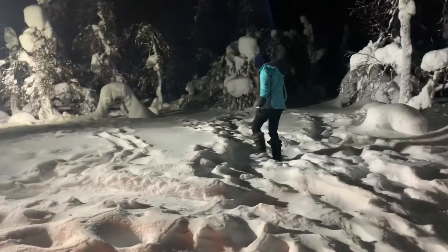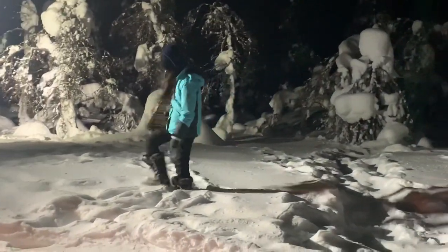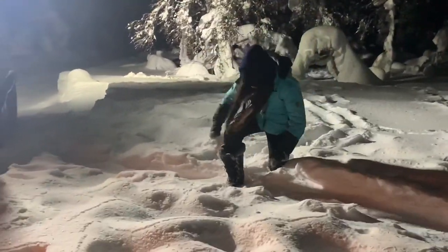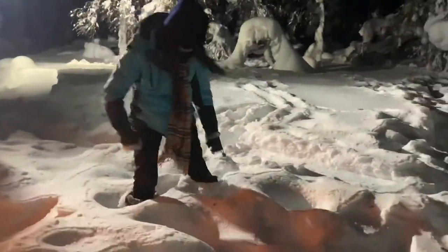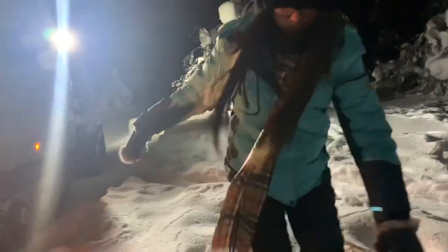We arrived in the middle of the winter forest to get warm in a tent. But we decided to walk around first, and I don't think it was a good idea, so we just decided to go inside.